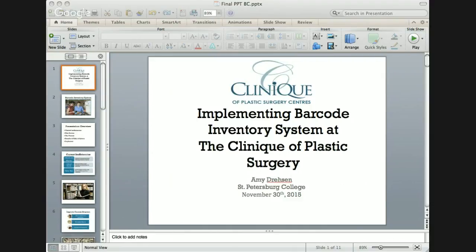So, implementing a barcode system at the Clinique of Plastic Surgery. Currently, there is no inventory system in place at your practice. Retail inventory in your practice makes up a large part of patient satisfaction and profits. Patients rely on those products to sustain the services performed by your medical staff. The current inventory has no system of proper tracking at all. This has really led to monetary loss and patient retention issues. So it is imperative that we have a system so we can measure your success. Therefore, I am proposing a barcoded inventory system that plugs into your already existing patient care software program.